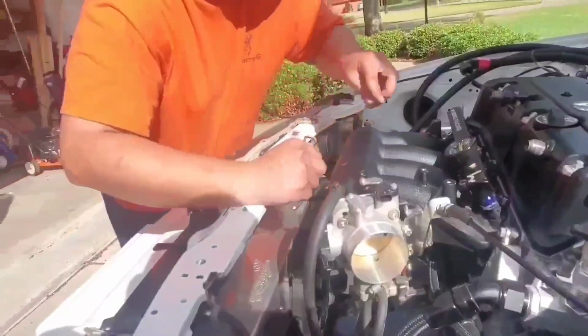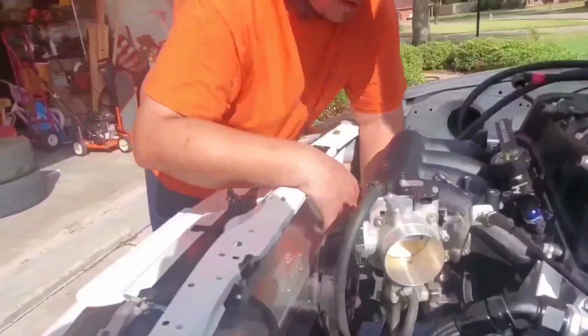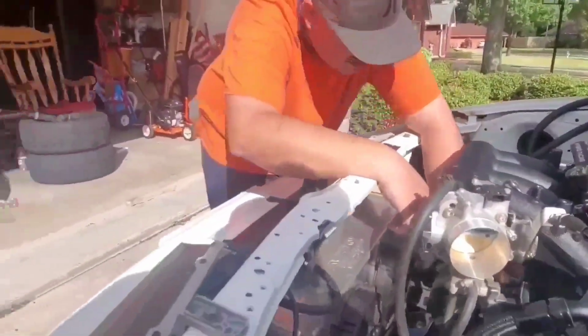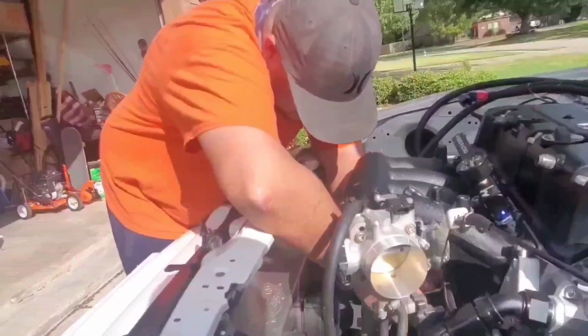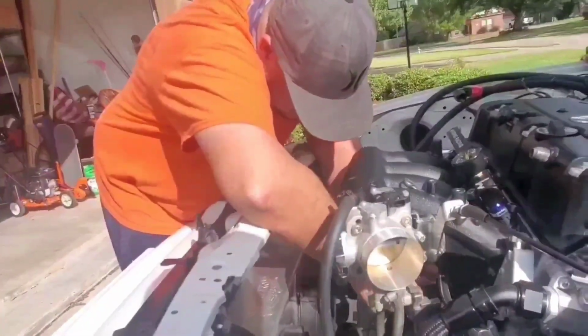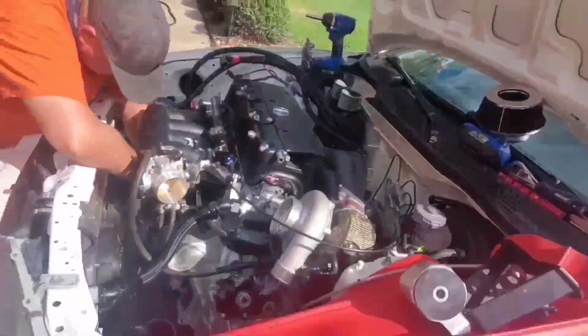But then again, I don't have an engine hoist, dude. Or I have an engine hoist, I just don't have my engine stand. You need to go get one. Might have to make a trip to Harbor Freight. Anyways, we're gonna keep jamming out and let you guys know what happens.